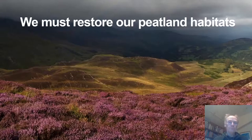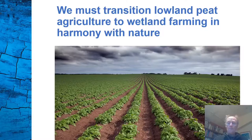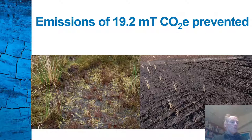So it's clear what we must do. We must restore our peatland habitat, and we must transition our lowland farming and repurpose our peatlands there towards wetland farming and economic uses that are in harmony with nature. Doing this, we can stop more than 19 million tonnes of CO2 of greenhouse gas emissions every year if we do this properly, regenerating bog habitat, such as the slide at Bolton Fell Moss on the left, and through developing paludiculture, as shown through this earliest trial at the Great Fen in Cambridgeshire.